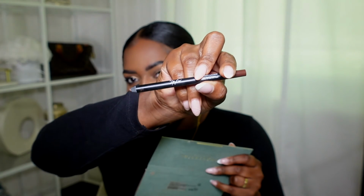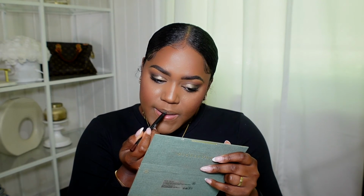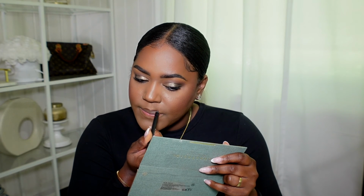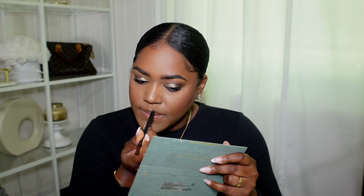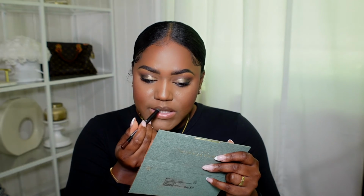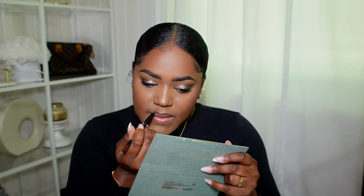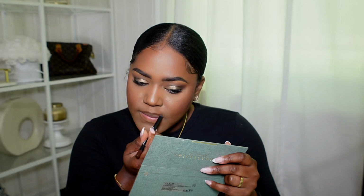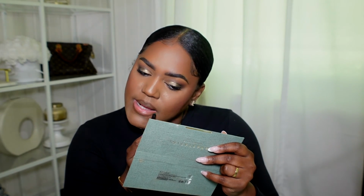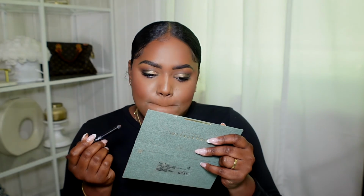For my lips, I'm using a lip liner from the Lip Bar and it's in the color Straight Livin'. This is the brand. Hopefully you can see. And I do slightly overline my lips. Definitely one of my favorite lip liners.